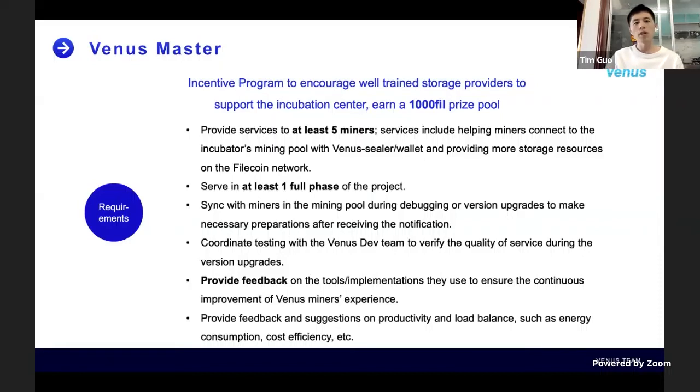To be a Venus master, we ask you to support at least 5 miners, and support them for at least 1 full phase of this project. They will see your contribution and work together with the Filecoin Foundation team to give you a prize. In total you can earn around a 1,000 FIL prize pool. This will get started during September.